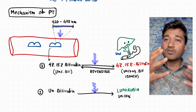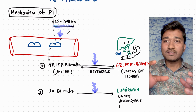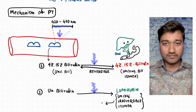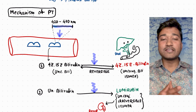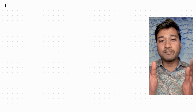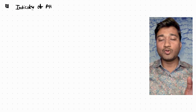Unconjugated bilirubin is converted into lumirubin. Remember this, lumirubin. Lumirubin is an unconjugated irreversible isomer. The first one was a reversible isomer, but this is an irreversible isomer, which is flushed into your urine via the kidney. This is the major mechanism by which unconjugated bilirubin is converted into lumirubin.